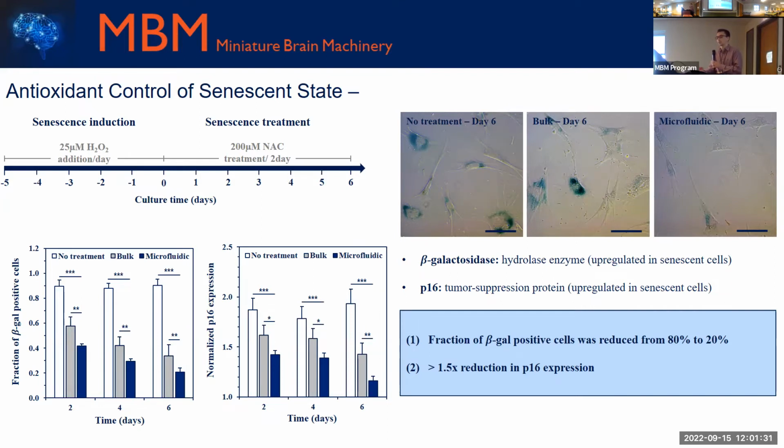I also want to further validate the degree of senescence, so I used qRT-PCR to quantify the gene expression for P16. This is the tumor suppression protein. It's also upregulated in senescent cells. And again, you see a very similar trend for the microfluidic crystals at day 6 for the treatment, which led to a 1.5 times reduction in P16 gene expression.